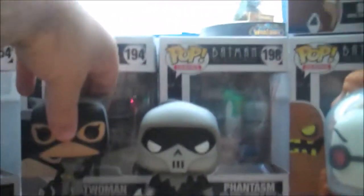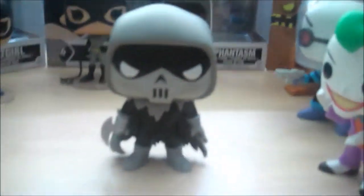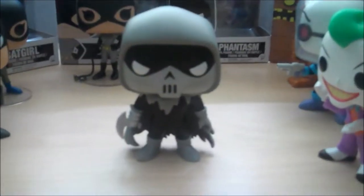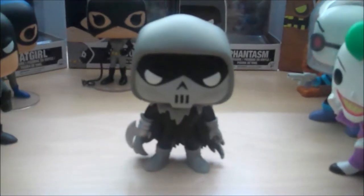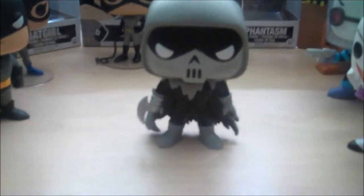And now, I did not anticipate this one actually coming out in Wave 2, as well as some of the other Rogues Gallery villains, which we will discuss later, but this character is not from the animated series. This is from the animated movie, Batman Mask of the Phantasm, which if you haven't seen it, you must.